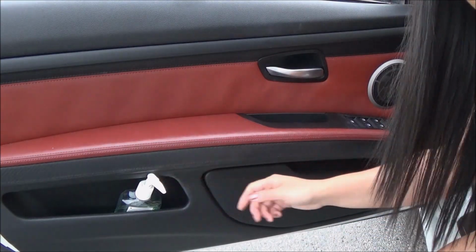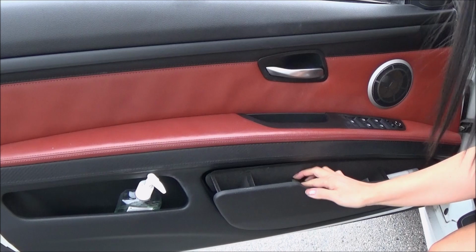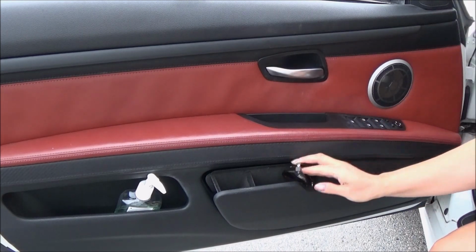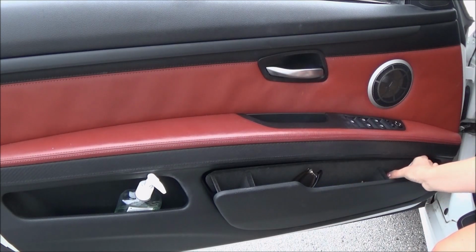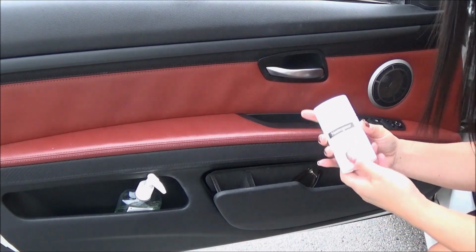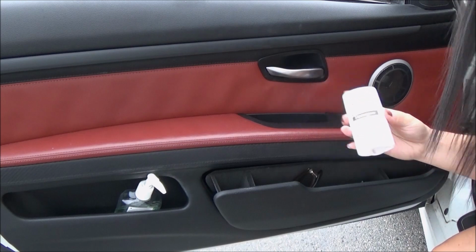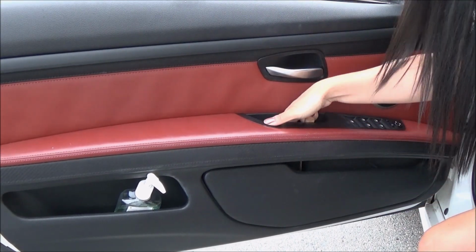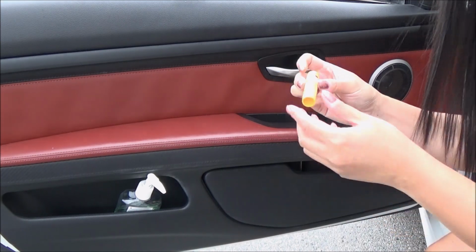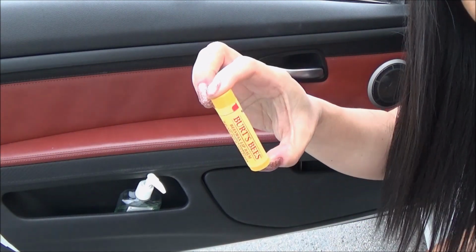So I have hand sanitizer, my sunglasses, tissues, and because I have a convertible, I have sunscreen for my face, and here is my favorite lip balm.